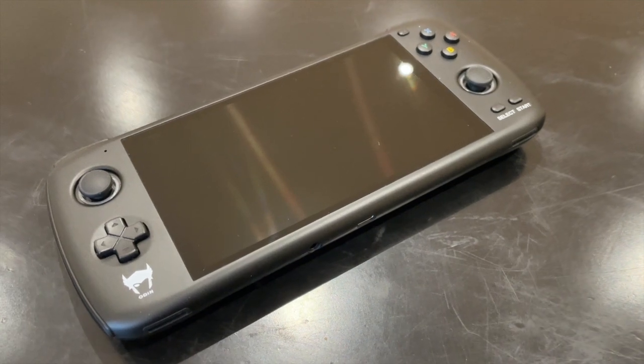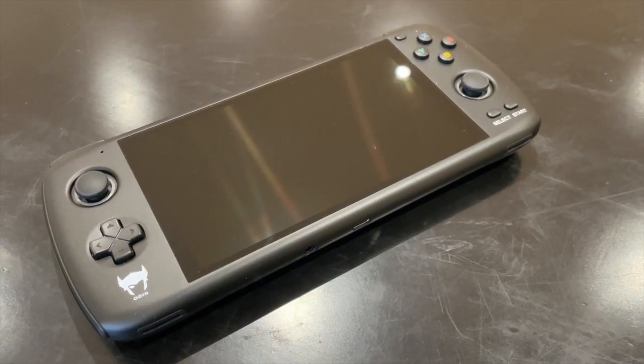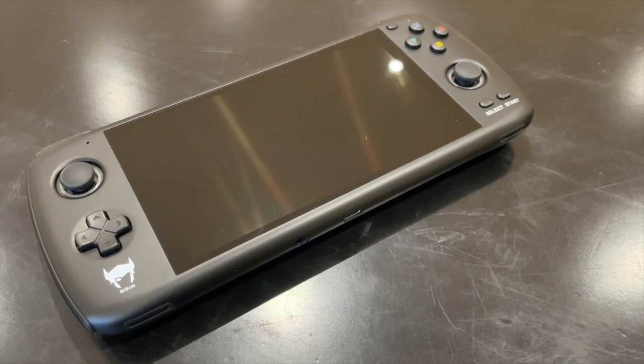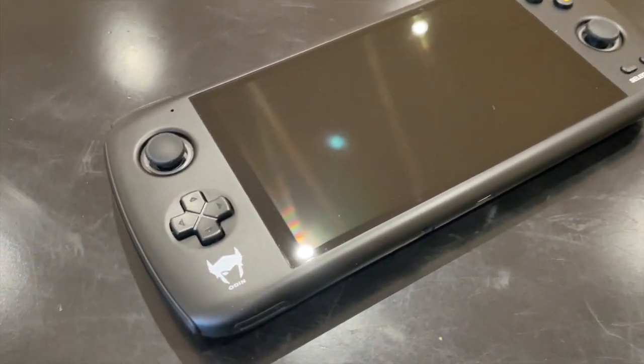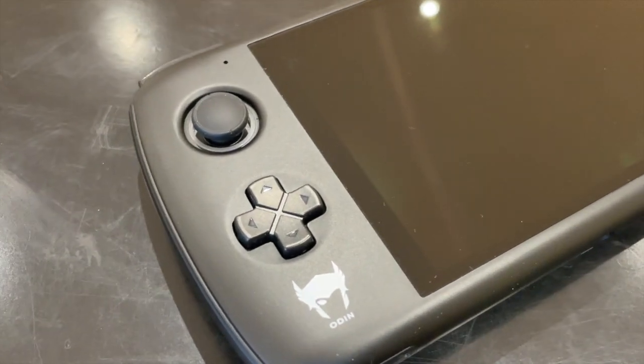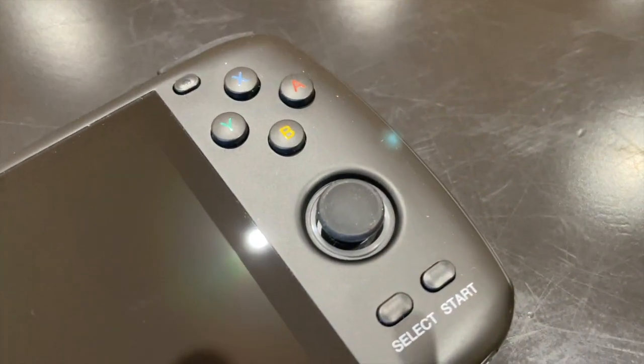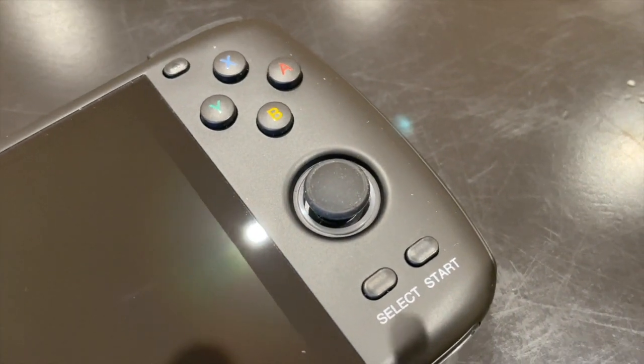A few months ago, I saw that the AYN Odin was listed on Indiegogo. This is a new Android handheld that is actually awesome. It's pretty cheap, $200 is what I paid for it. And I absolutely love this device. It's a really powerful handheld, it's got an excellent, really long battery. I got the Pro model.